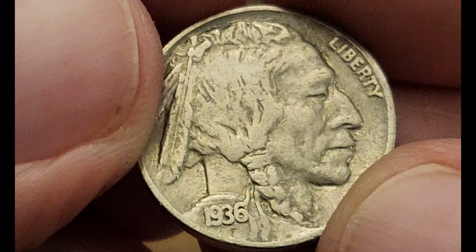Philly. 36, Philly. 1920, Philly. I got two more here. And next to the last is a 36, Philly. And the last one from today's hunt is a 36, Denver. All right, we'll be back in a minute with the totals of what we found on this hunt. See you in a second.